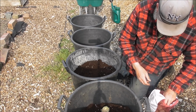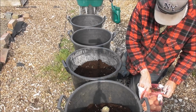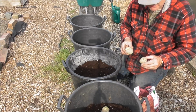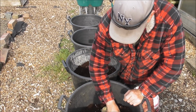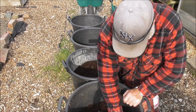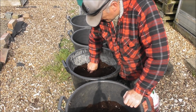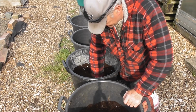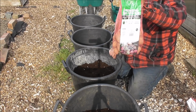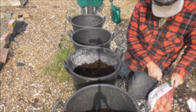So I'm going to continue doing this. Right, so there we go. We put 4 in. I'm going to do the other bucket with the Swift. Then we're going to top them up. So I'll continue doing this, and I'll be right back, folks.